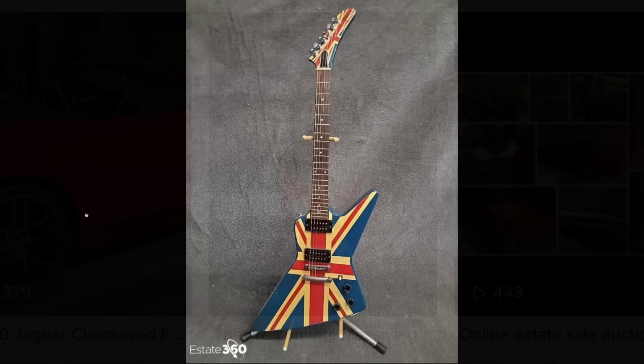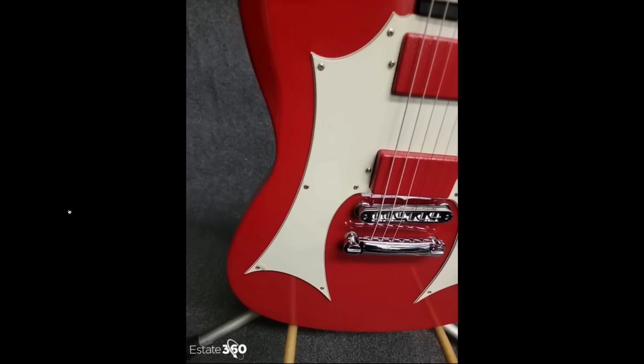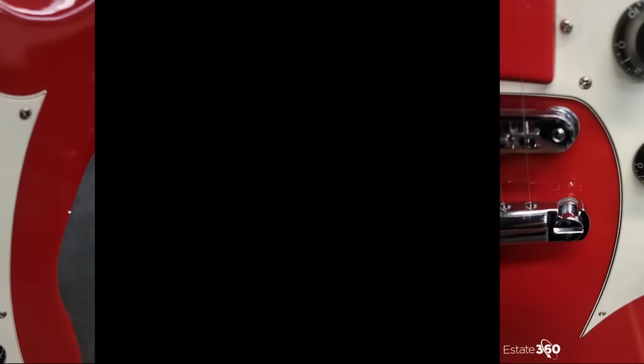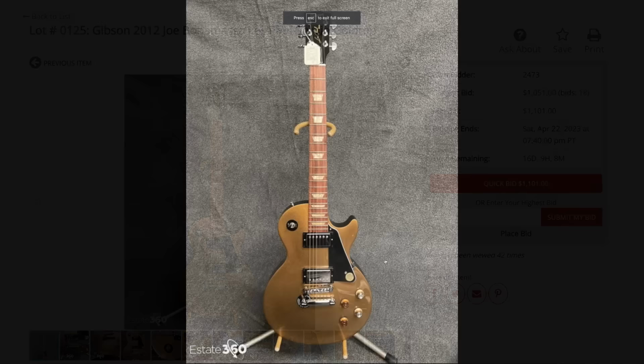Here's a 2008 Gibson, a modern take on an SG. I have documented one of the prototypes of these, but not the actual red one. It wasn't my favorite guitar in the world, but yeah, it's one of those weird things Gibson did in 2008. Then we had one of those cool Triumph basses from the 70s. One of the Joe Bonamassa Studio Gold Tops. What's nice about this is it appears to be relatively unplayed condition. They haven't even touched that fretboard.